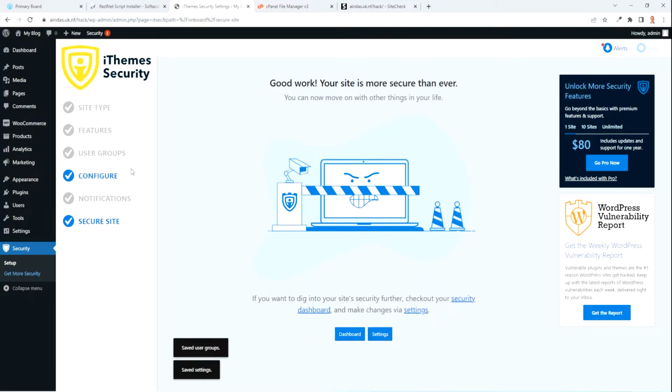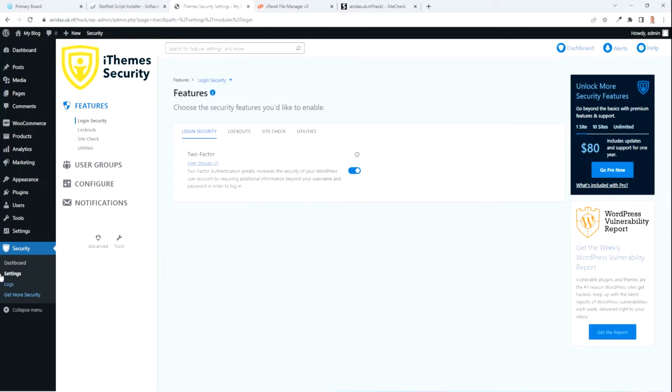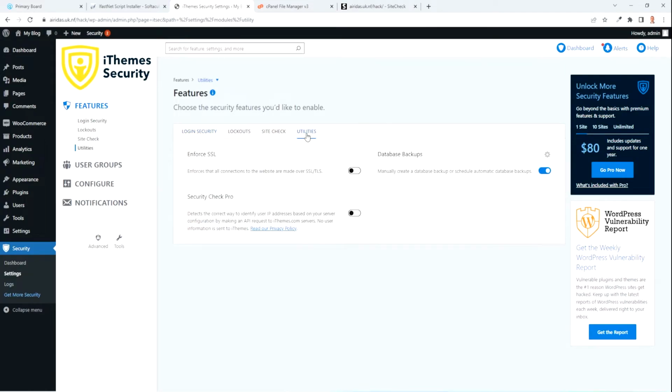You can make any adjustment in the page settings, so just go back to the settings, and here if you don't like something you can just disable it, let's say two-factor login security. So go to utilities and enforce SSL. That will make all HTTP redirect to HTTPS.